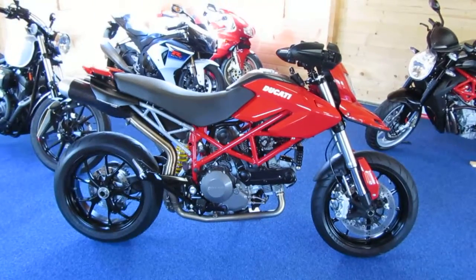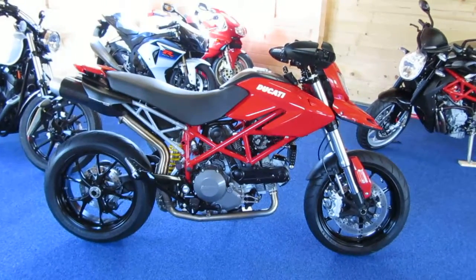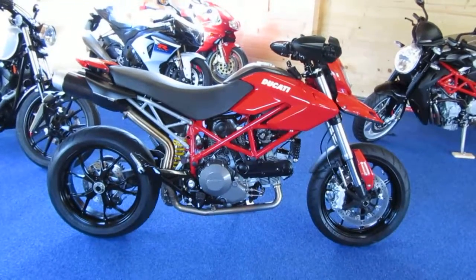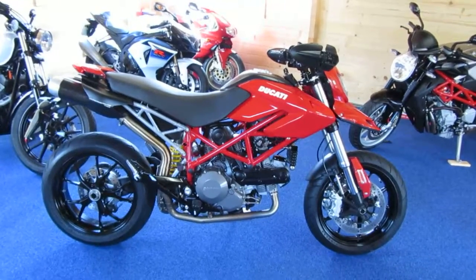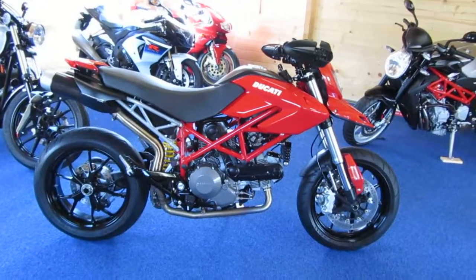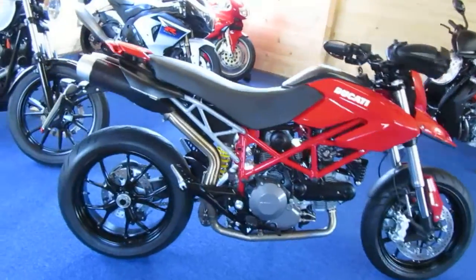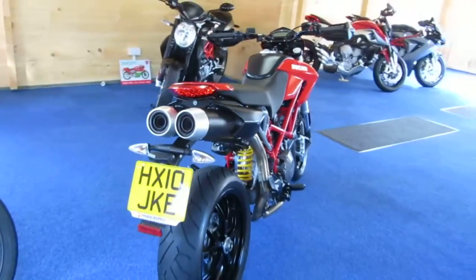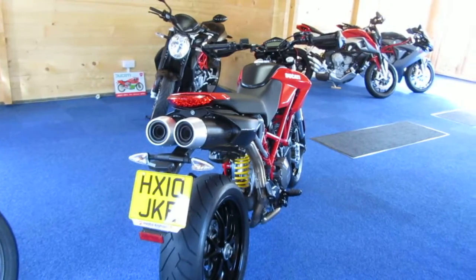Really pleased to be able to show you today this absolutely gorgeous Ducati 796 Hypermotard. So if you've been looking for a middleweight supermoto or a Hypermotard in particular, then you can stop looking because you've just found it. Absolutely gorgeous 2010 796 Hypermotard, and she's covered just under 750 miles from new.